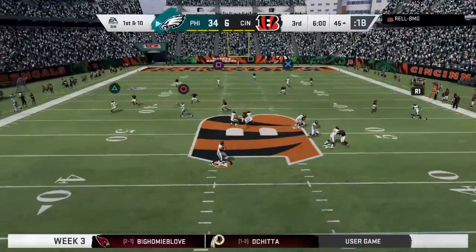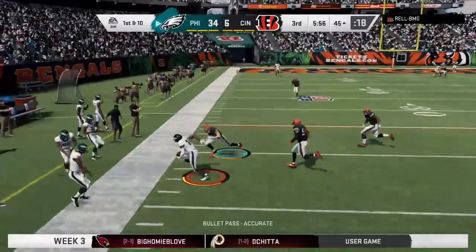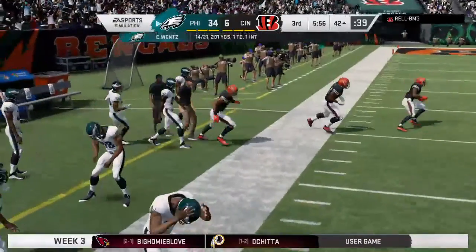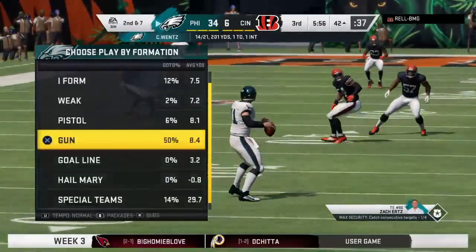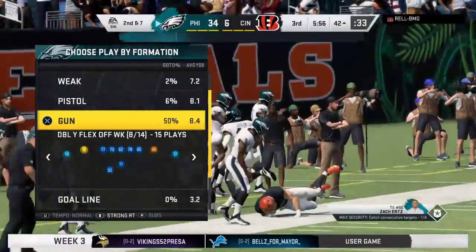Shotgun now for Wentz. It's caught by Jackson. And he's got this down a yard or two shy of the 40 before he's out of bounds. The completion good for 3, and it's 2nd down.